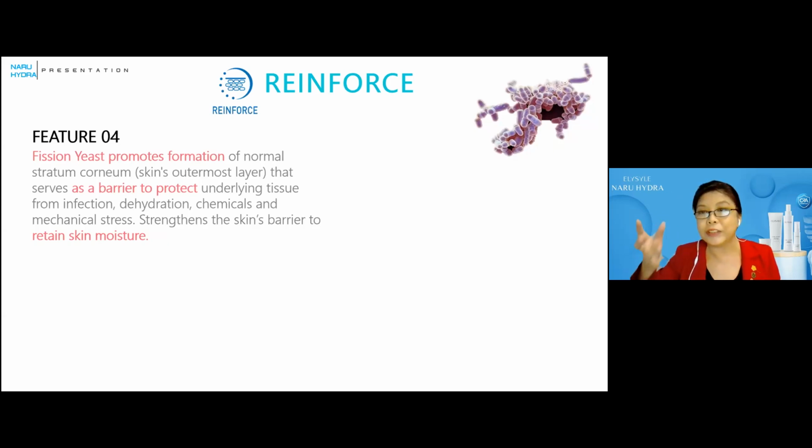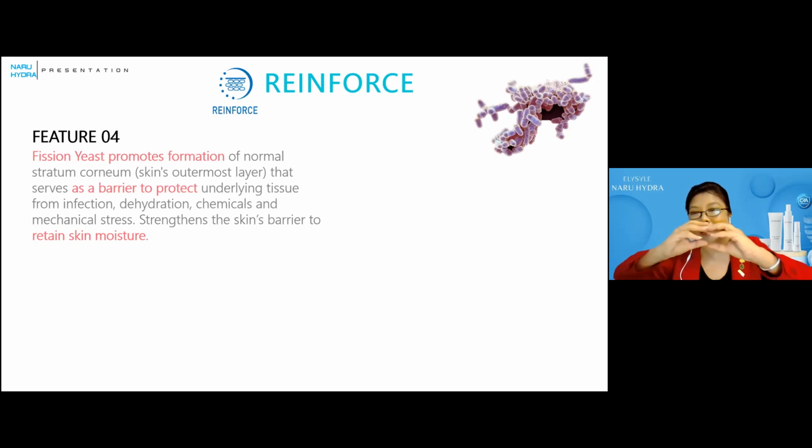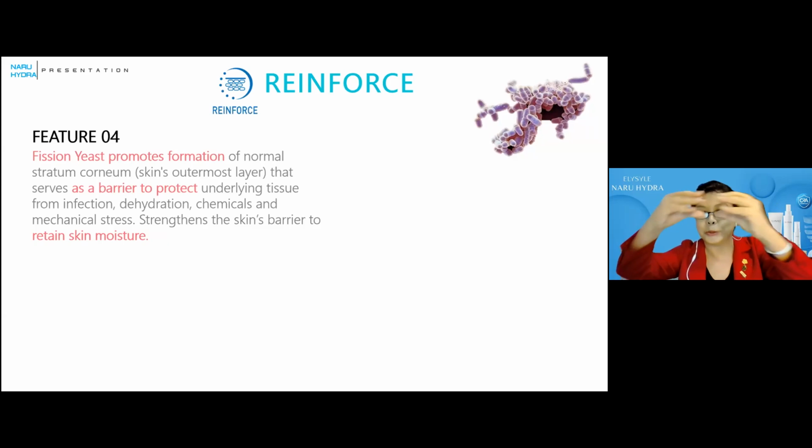So fission yeast is a type of yeast where it multiplies by separating into two. That's why it's called fission yeast. It actually separates in the middle.